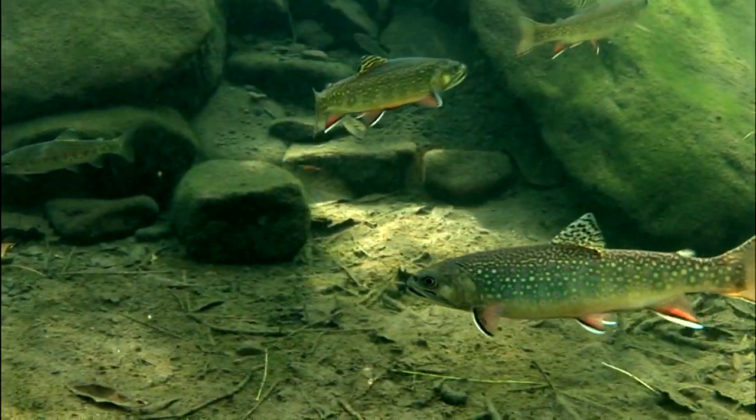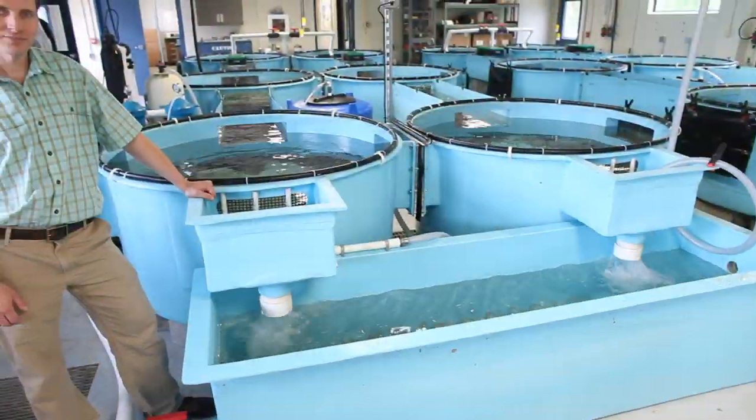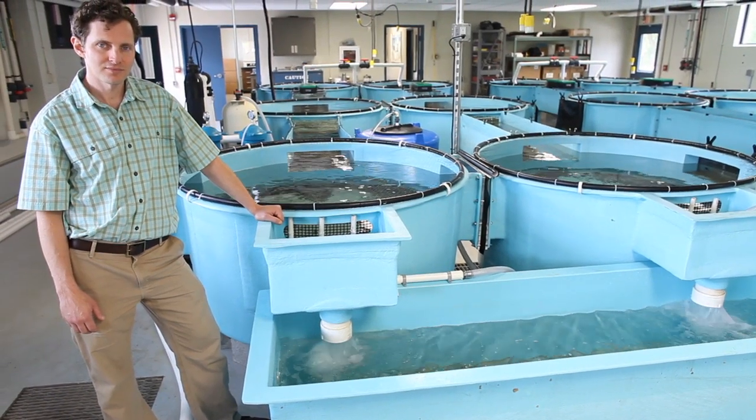There are many other possible applications of this stream lab for ecological research, and we invite your ideas and look forward to the collaboration.